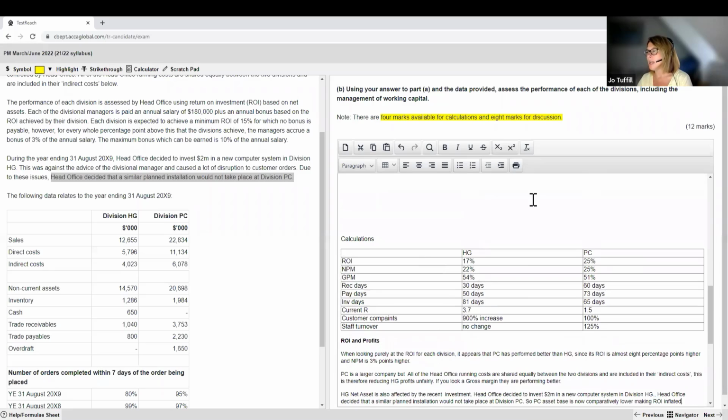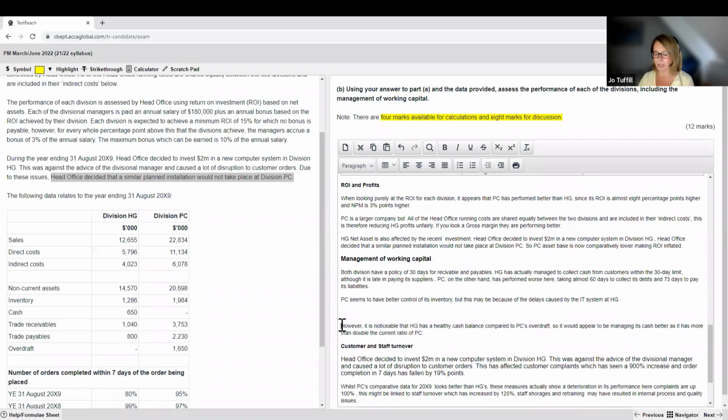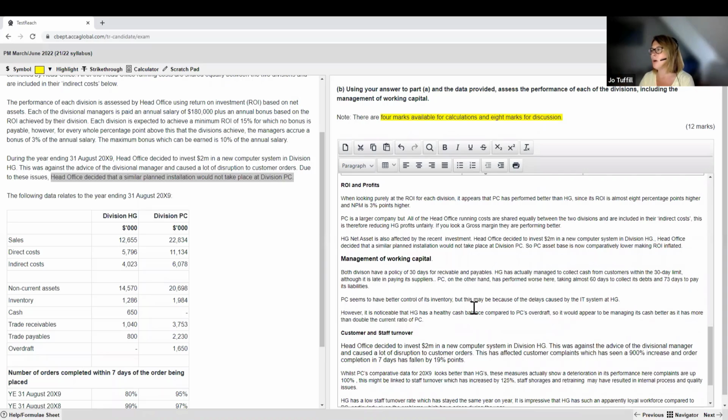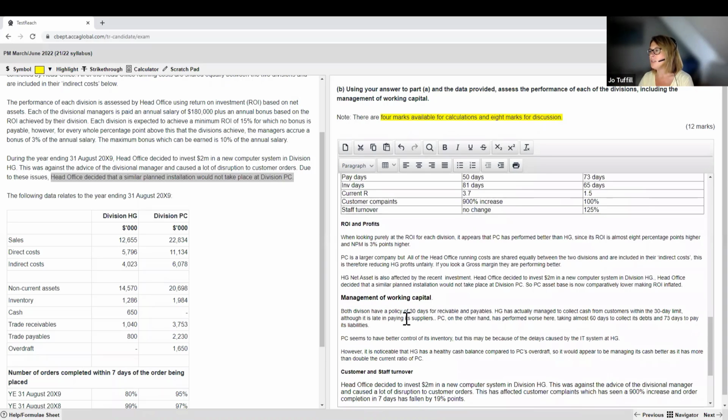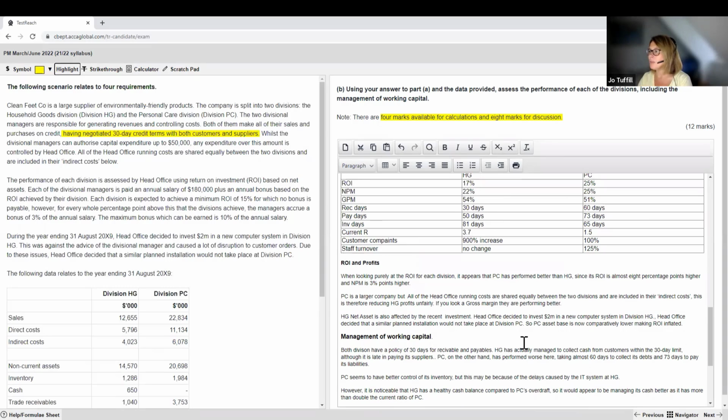Then get the management of working capital out, because they've asked you to do that. If you don't talk about it, then you're missing loads of marks. Now, there's not really much you can say apart from tell them what you've discovered. Both divisions have a policy of 30 days, so you can talk about that. They have 30 days credit terms with their suppliers. HG has managed to collect cash from customers within the 30-day limit, although it's late paying suppliers. So you're comparing it to that 30 days. You can only compare it against each other or those 30 days credit terms. PC, on the other hand, is performing worse, because it's on 60 days and it's 73 days to pay its liabilities.